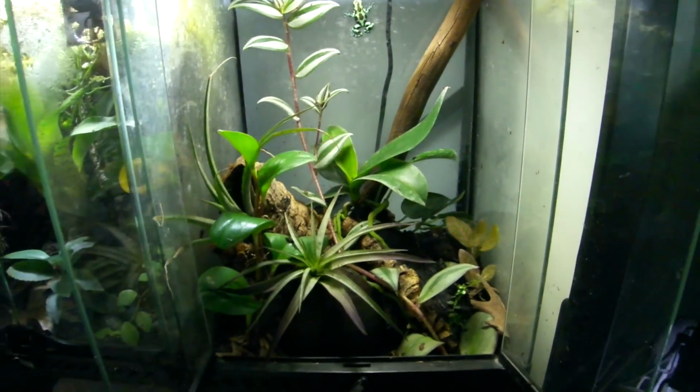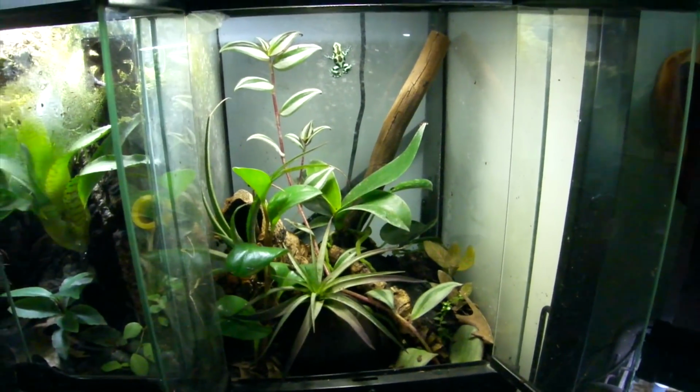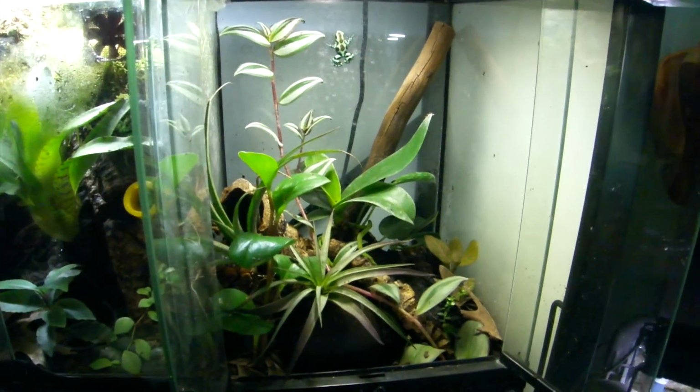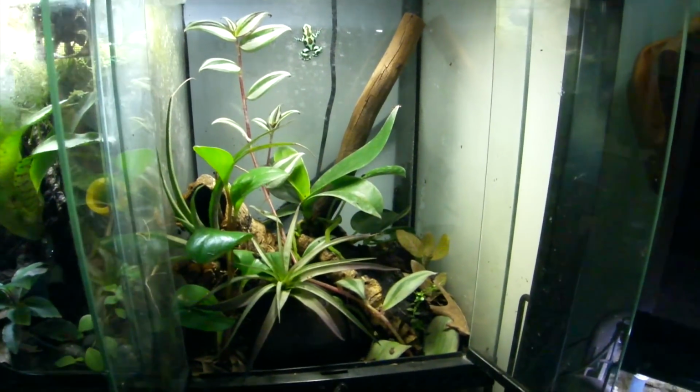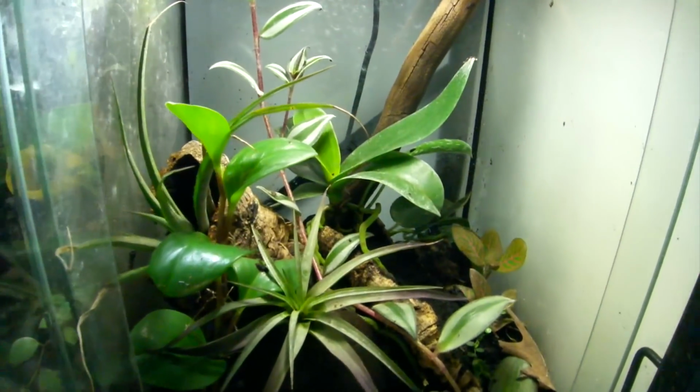These are actually the frogs that will be going in the biopod. So they're in a very small setup right now, but when the biopod comes, you better bet your sweet booty that they will be going in there and enjoying the Panama climate.